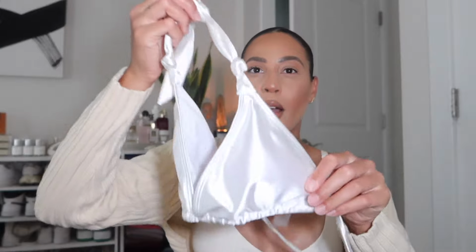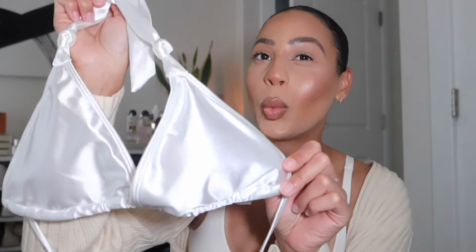So this one came with a tie triangle bikini top, and honestly, okay, it's satin, it's white satin. I was like, this would low-key be cute as a top paired with baggy cargo pants, or you could wear it underneath a blazer. Like, I don't know, I feel like this is super cute. If they had it in black, I would totally buy the top just to wear it as a shirt.